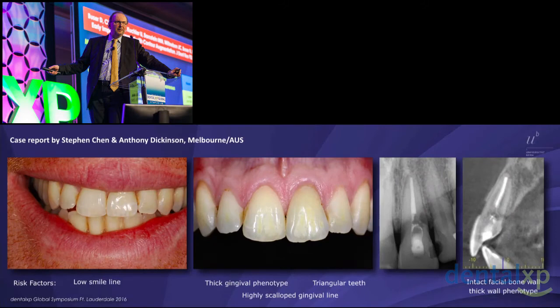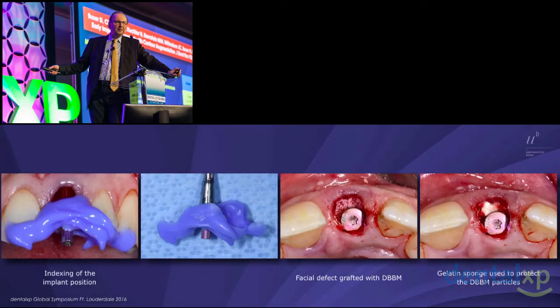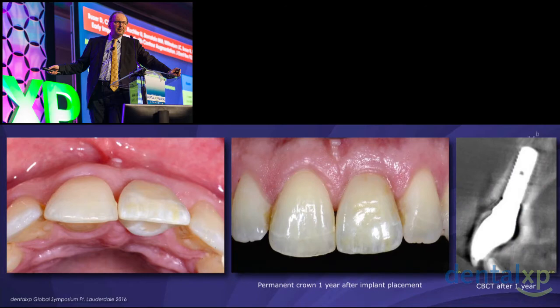Here's a case by Stephen Chen that documents nicely that you can have excellent short-term results, because it's only 1 year follow-up on that case. You see a facial wall of good thickness, and they have done here immediate extraction, flapless implant placement, and immediate restoration. Correct positioning is imperative, we all know that. And you see here then an indexing, and then the grafting inside the socket wall with a low substitution filler. He used something to seal it off here, and then the patient has gotten this provisional same day. And you see the 1 year follow-up indicates a very nice treatment outcome. That's very attractive, no question.